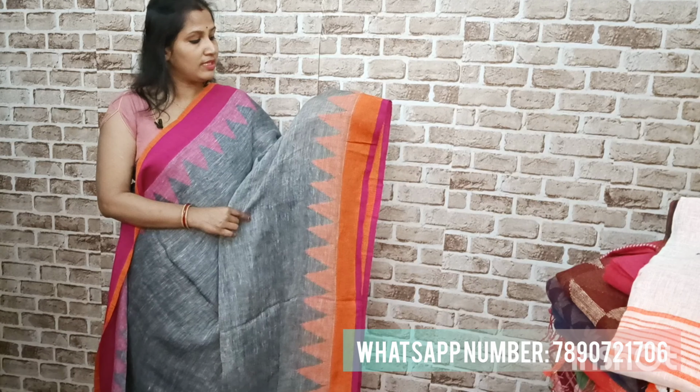This is our next saree. This is a grey colored linen jamdani saree, and the upper side border is in pink and the lower side border is in orange with the temple borders. This is the pallu portion of the saree. It has the pallu, finishing up with pom poms, and it has the running blouse piece. And see the work of the saree.